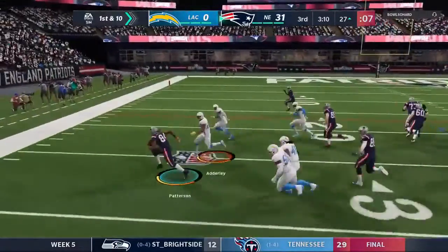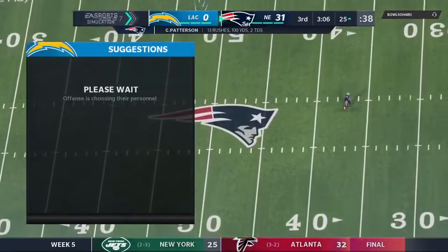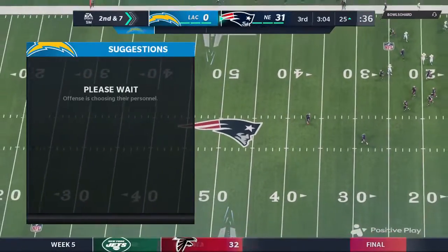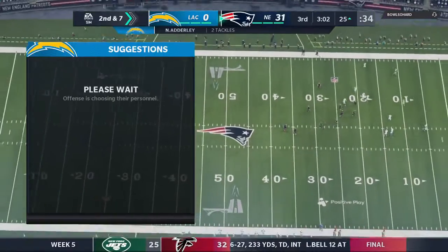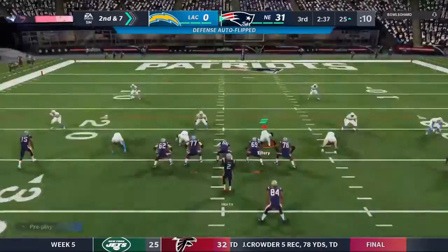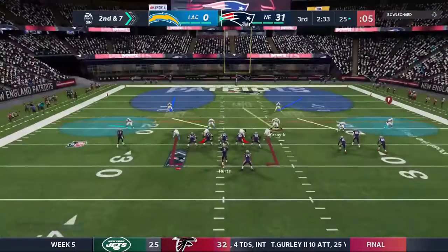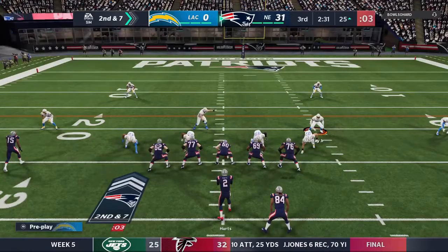They run with Patterson, down to the 25. The excellent play last time is followed by a much more routine gain of 3. And that last carry puts him right at 100 yards for the game. So how has he done it? Because he's been patient, followed his blocks, let everything develop, and then burst through for big gains.